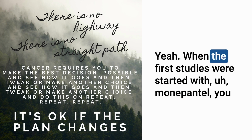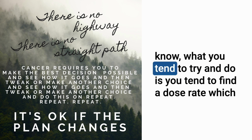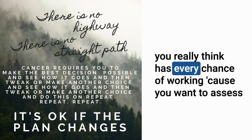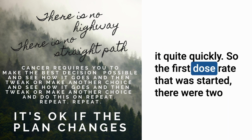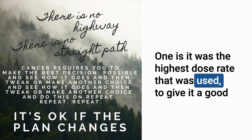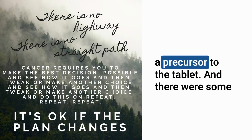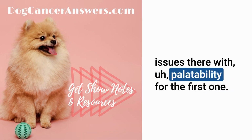Yeah. When the first studies were started with Monepantel, what you tend to try and do is find a dose rate which you really think has every chance of working, because you want to assess it quite quickly. So the first dose rate that was started, there were two aspects which are quite different to the dose rate we use now. One is it was the highest dose rate that was used to give it a good effect, but also the delivery vehicle wasn't the tablet. It was certainly a precursor to the tablet. And there were some issues there with palatability for the first one.